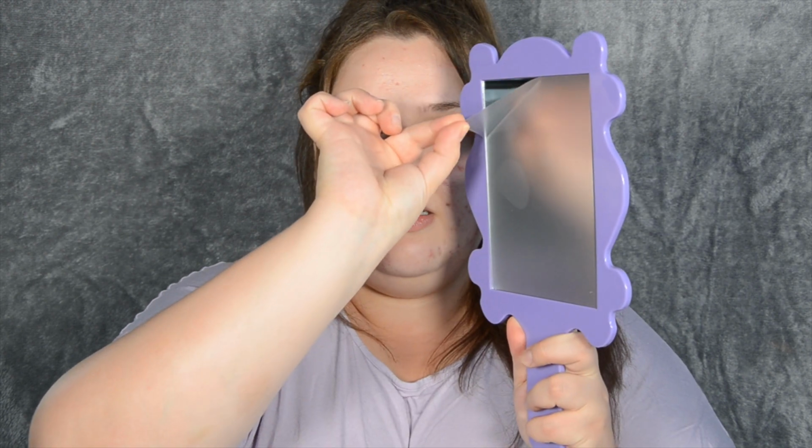Let's see what the quality of the mirror is like. It does have the satisfying... Oh, yes, I like it. I'll definitely be using this, not only today, but in the future. I love this. This is my number one thing that I wanted.